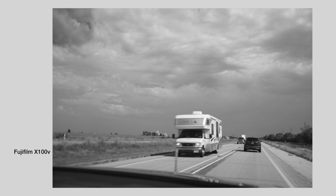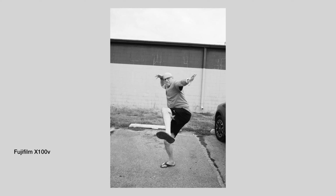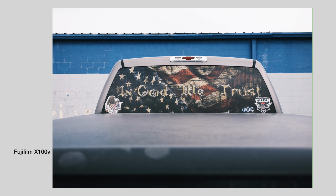The Fuji X100 is one of those unique cameras. It's fantastic at casual behind-the-scenes work like this, but you'll see later that it's also powerful enough for professional work too.